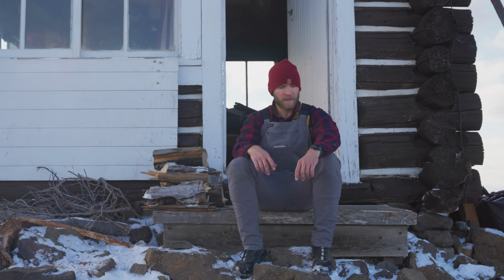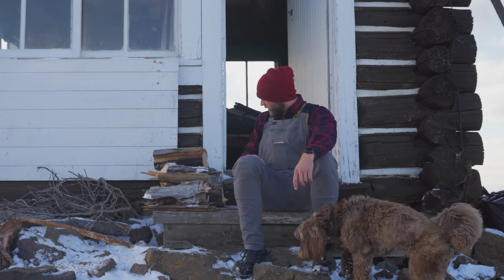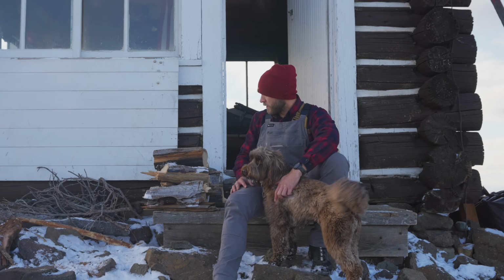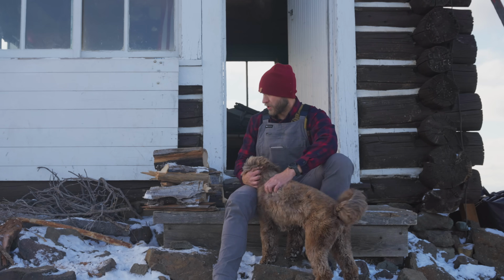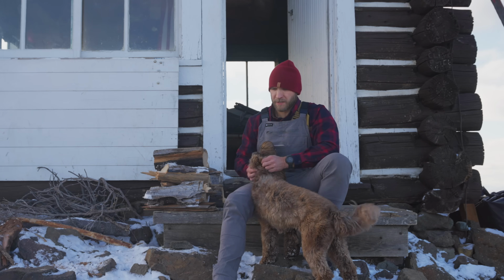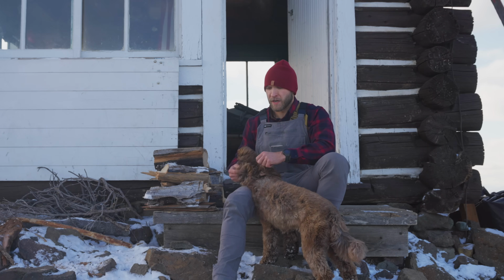All right, we've got quite a few pieces of wood here. I'm thinking it should be enough. This wood is pretty hard too, so it should take a while to burn, which will be good. Again, I just want enough to potentially last through the night and to get something at least started in the morning.